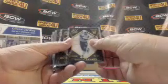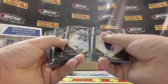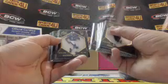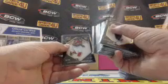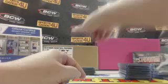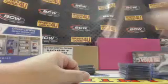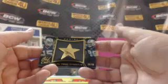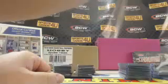Rookies to 199: Titans, Bishop Sankey, Giants, Andre Williams, Colts, Dante Moncrief, Giants, Odell Beckham Jr., Cardinals, John Brown, Bills, Sammy Watkins. To 99: Texans, Alfred Blue, and Falcons, Devonta Freeman. Two golds to 25, Jaguars rookie Marquise Lee, and Eagles, LeSean McCoy. One dual team symbols to 99, Cowboys, Devin Street, Dez Bryant.